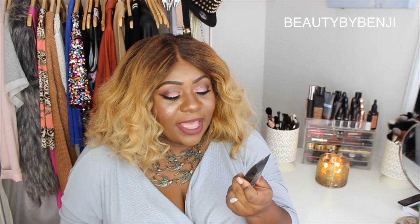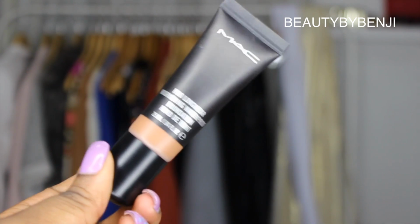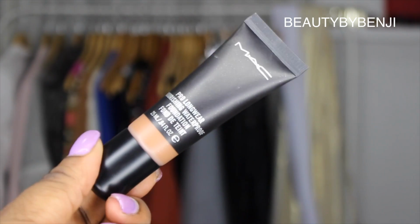I have been loving this foundation ever since I got it. This is the MAC Pro Longwear Nourishing Waterproof Foundation, and this is the NC50. And I didn't think I was gonna like this foundation because it says it's nourishing, and I'm always scared of things that say nourishing because I'm scared that it's going to be oily on my skin. But I really like this combined with a really good mattifying primer.